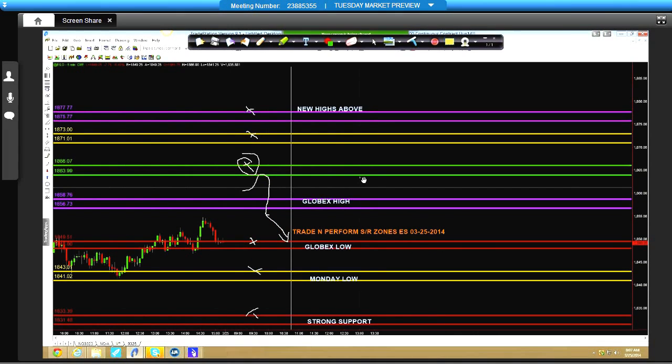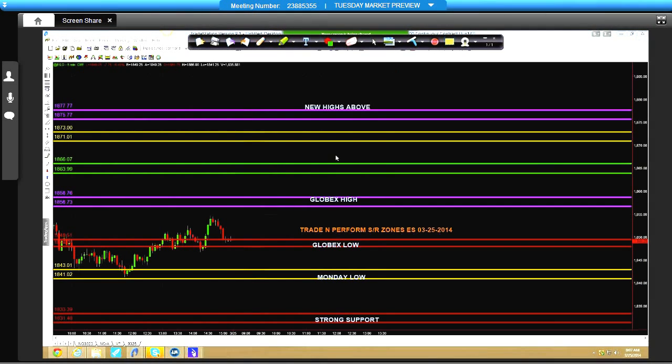If I was going to skip any one of these areas, it's going to be this area right here, which is the weakest. These two are fine, okay? And then I'm also looking for the trap trade. What that means is if we trade above Globex high and then back down, right, I'm going to look for us to go to the other end of the range, right?